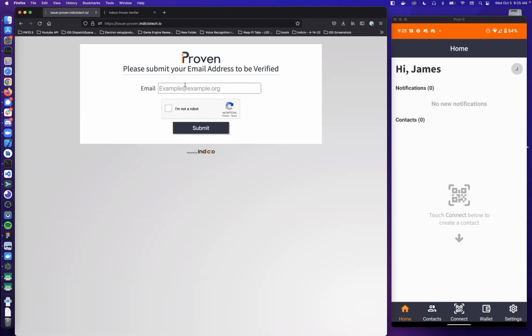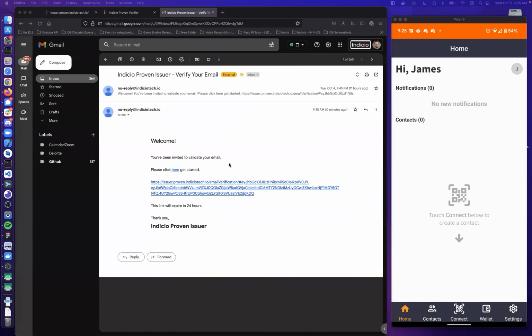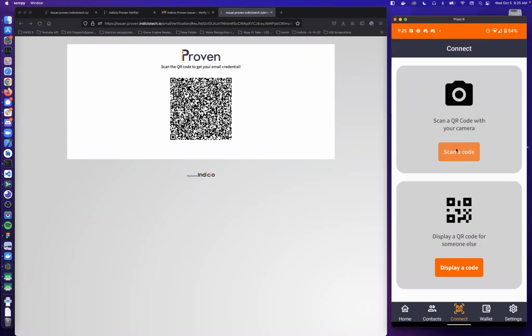So what I'm going to do first is over here, I'm going to put in my email address, confirm I'm human, and hit submit. This will send me an email, which I will show here. And I will click on the link here. And this will provide a QR code for me to scan. So I'm going to go ahead and hit connect. And I'm going to choose scan a code.